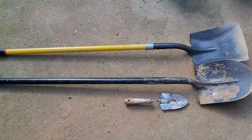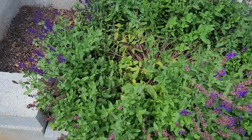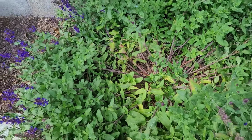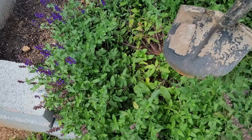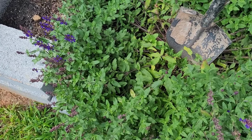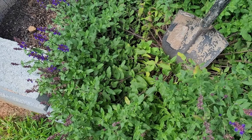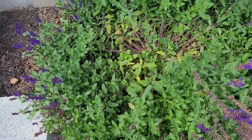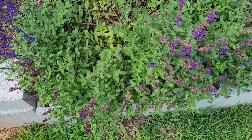And just to show you as an example here, this is just a few days after. I see it's coming up in the center, so it's doing its own thing, so I'm not going to mess with it. Plus the season is off right now anyway, but you would just go in with your spade and stick it all the way down in the soil after you've watered it, of course, and then you just ease it out, and you can get multiple plants from that, and you put them in different areas, of course.